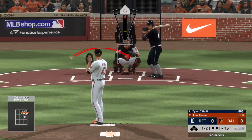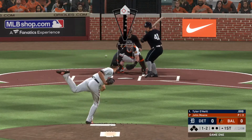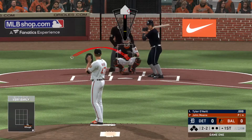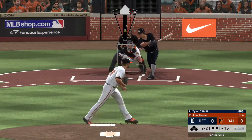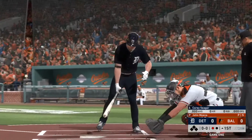1-2 now. Starting to get a bit chilly here tonight, 57 degrees at game time. Check swing. No swing, says the home plate umpire. Ball 2. The 2-2 is swung on and missed. He got him. Digging in, Corey Seager.